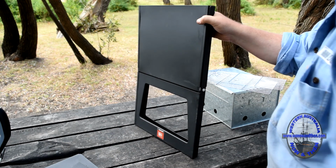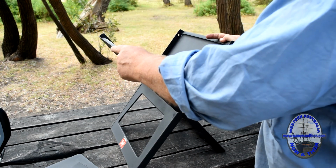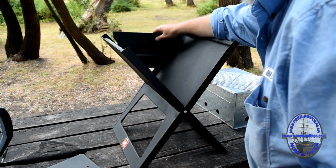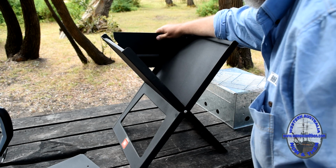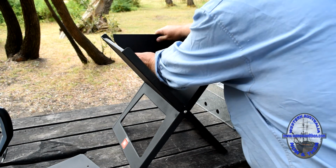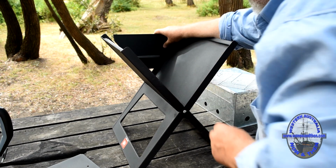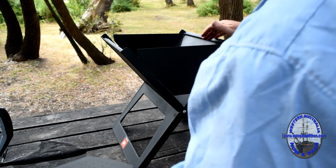It folds up, could be convenient, but I've got to say, something that actually loses parts before it's even been used isn't going to be something I'm going to be too happy to recommend. Without those pins, and of course it doesn't sit very well in the box.